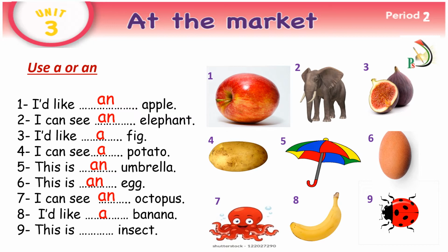And the last one, this is an insect. Here also the first letter is a vowel, I, insect, an insect. That's why we use an. Now your homework is to write these 9 sentences in your notebook. Very good.